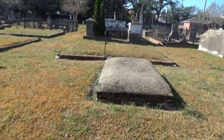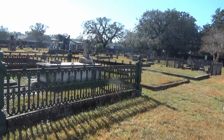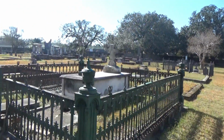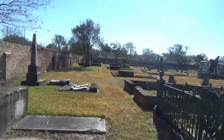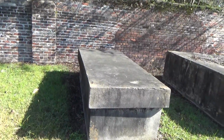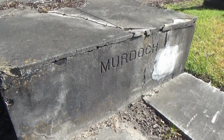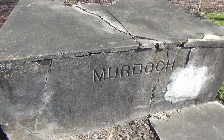This must have been a big guy. But no markings. No markings on that thing. I guess only his family knows who he is. Now this one says Murdoch, but that's it, no dates.